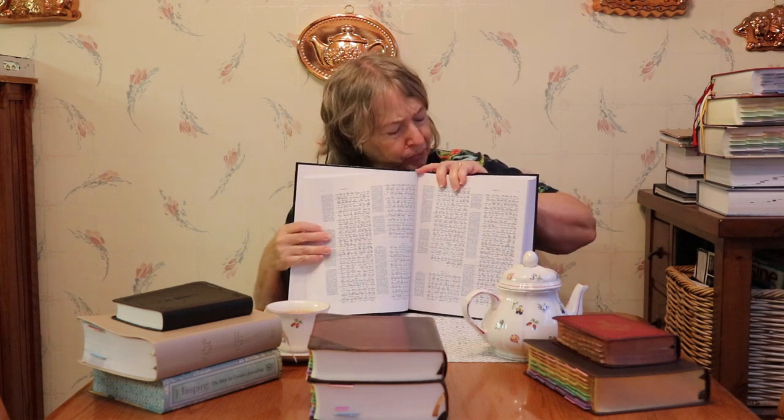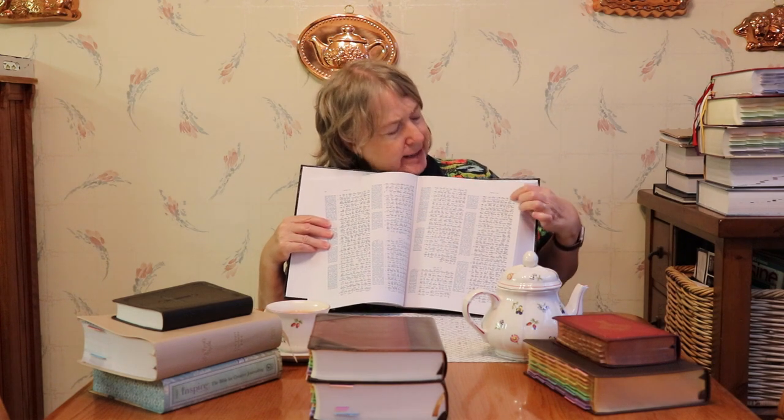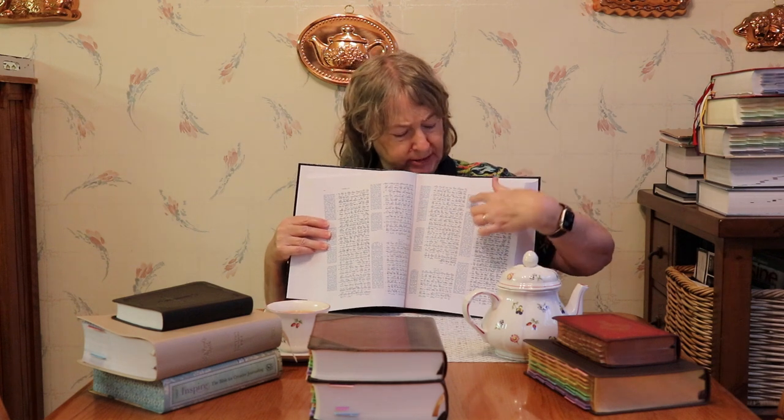Now, let's see if I can show you something here. I'm just picking a page. So you can see where the Hebrew is written here, and you can see the English is written tiny little under here. But you also see columns here. And what they have done is taken the English translation and actually written it all together so it flows better if you want to read it that way, which does make it a little bit easier.